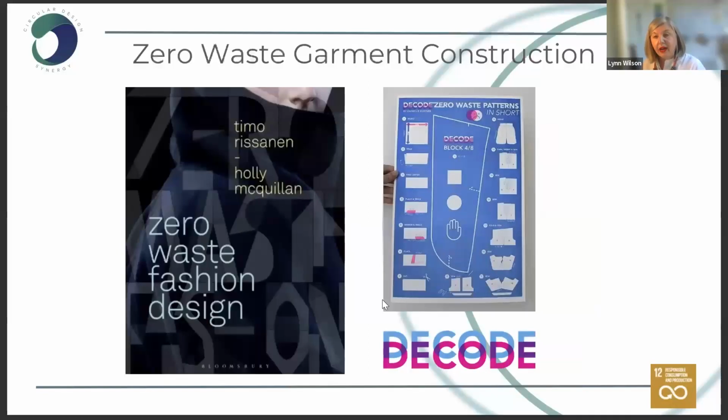And there is a whole open source zero waste movement, in which key pioneers Timo Rissanen and Holly McQuillan have been at the forefront. This is their original book on the left-hand side, and I recommend it to anyone watching who is in the business of garment production. It is a really step-by-step guide to how you can develop patterns that are zero waste.